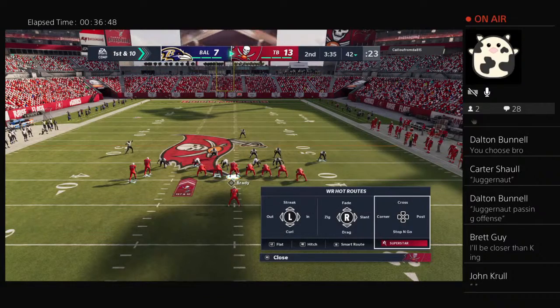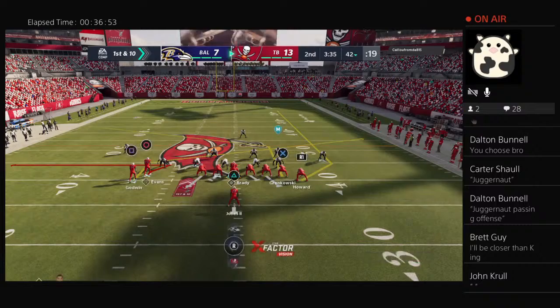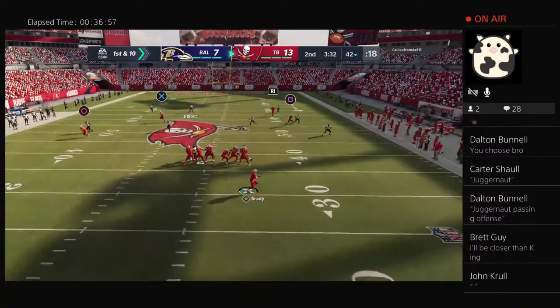Check 26, check 26. Mike 40, Mike 40. Let's pick it up. Let's get off the field.